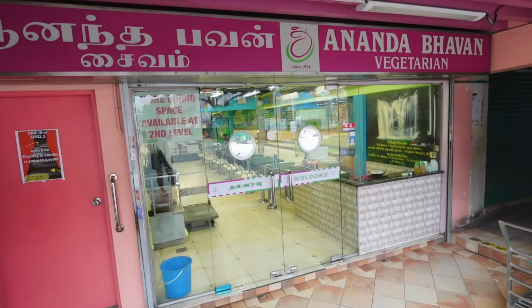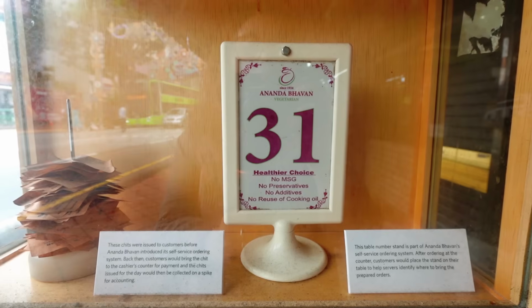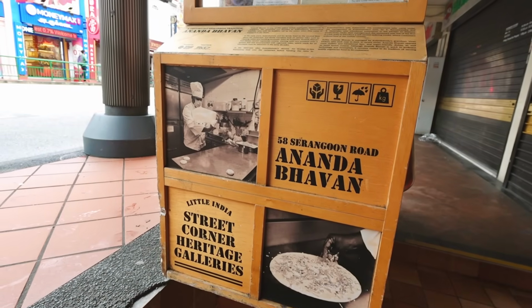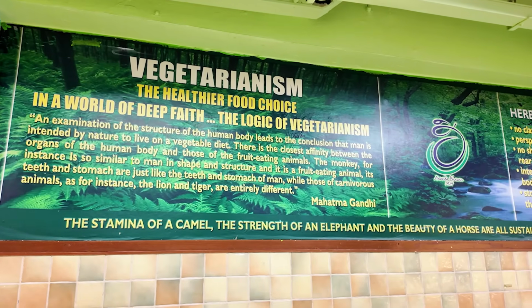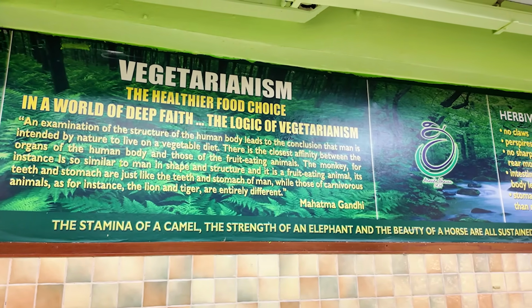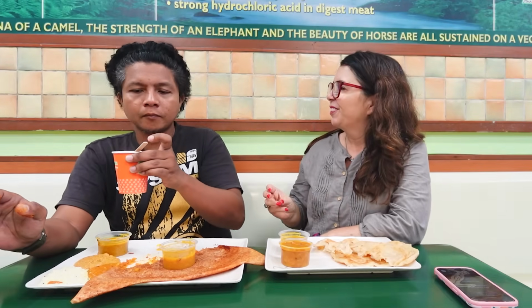This place has no MSG, no preservatives, no additives, and they don't reuse their cooking oil. It's a true vegetarian restaurant. We are not vegetarian, but we do like to eat it. And it tells you here, the stamina of a camel, the strength of an elephant, and the beauty of a horse are all sustained on a vegetarian diet. So maybe I will be as beautiful as a horse someday.